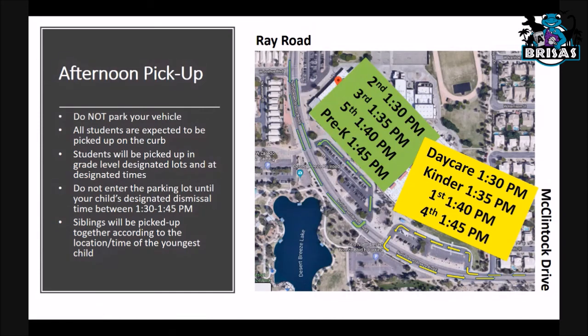We also ask that you not enter that parking lot until your child's designated time. We will be asking any family that pulls up to the lot prior to their designated time to pull out of the lot and wait on Desert Breeze until it is their time. Your children are not out there at that point, and you being on that curb just delays the pickup for everyone else. So we know that that's not intentional, but that's just kind of how that works.